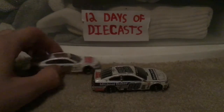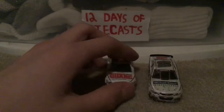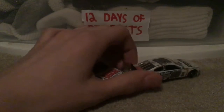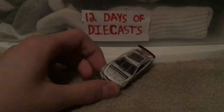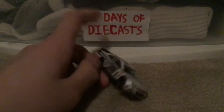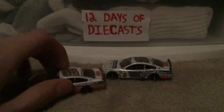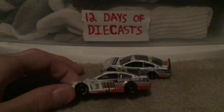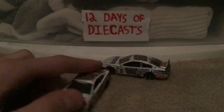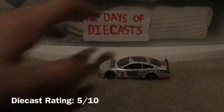Anyways, the paint scheme is, like I said, a copy of Dale Jr.'s National Guard car from 2014. And the other thing about the PTC mold, look at the windows. I mean the windshield. It's less quality. So, just because they're on the PTC mold doesn't mean that I'm going to give them low ratings. So, I am going to be rating the cars. They could have made their own design, but since the National Guard design was pretty nice, should have had more on it, honestly. I'm going to give it a 5 out of 10.